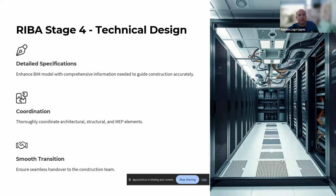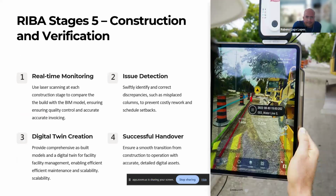We need to know what the equipment model is. If you're using a generator, I want to know which one it is, and let's see if it's available. Who is the vendor? And this information ideally would be in the model. So when we pass to construction, the next stage, there won't be too many surprises. So your coordination is better now, and we can do a smooth transition to stage 5 and construction. And then we go to construction.